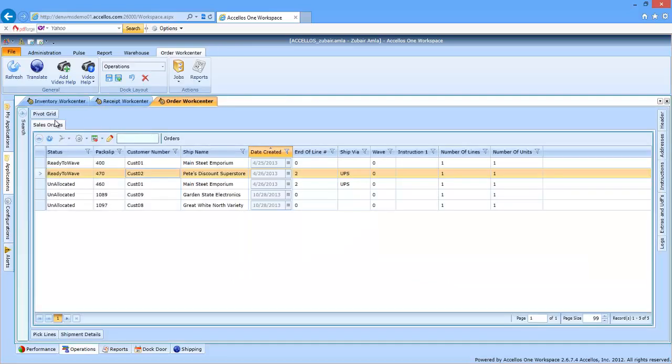Let's go back to the Order Work Center, and you can now see that the orders that were previously unallocated are now ready to wave. This simply means that they're now ready to be picked and can be assigned to workers for picking.